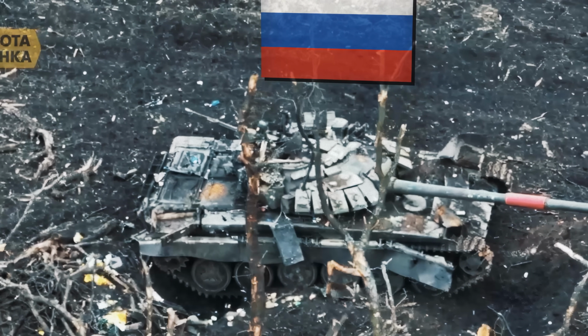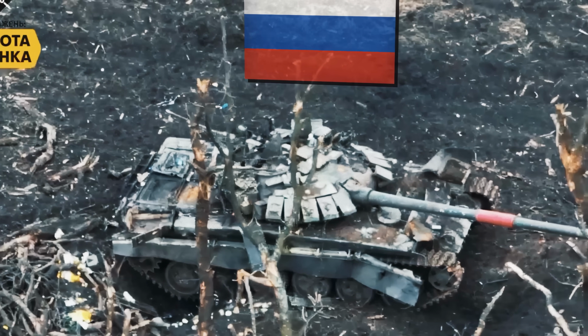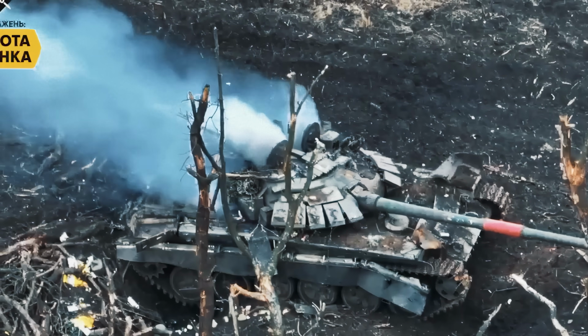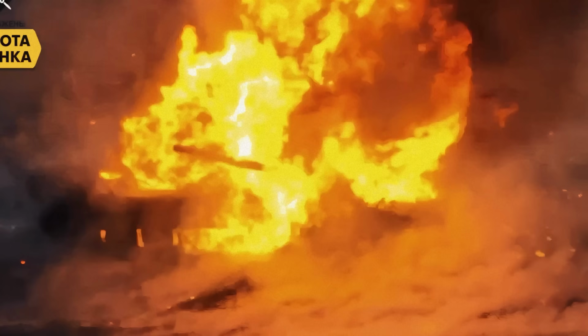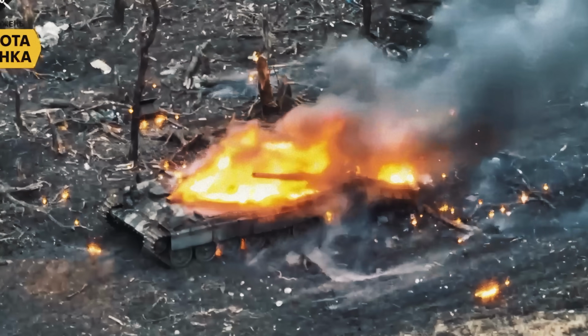A Ukrainian drone flies into the tank's turret. At first glance, the explosion is insignificant, but it is followed by a fire and a large-scale detonation. The column of fire does not immediately make it clear that the tank's turret was simply blown off. Now it is burning next to the hull, which is also being consumed by fire from the inside.